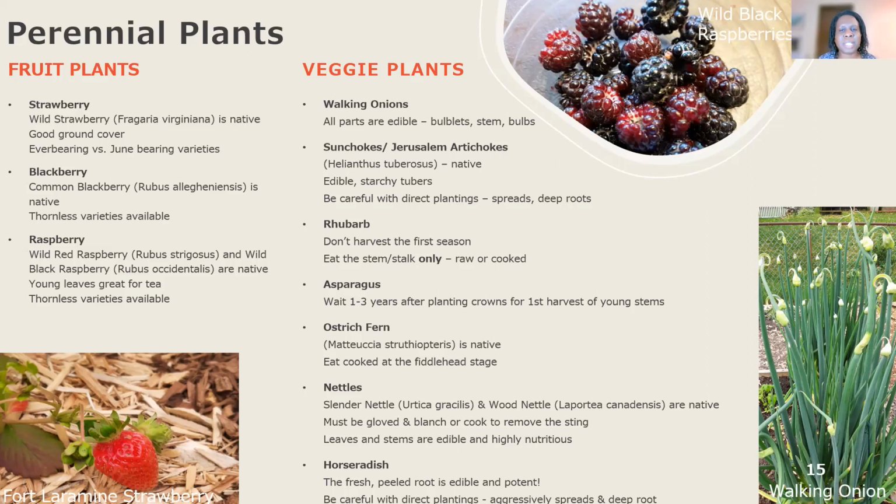And if you are interested in getting strawberries, one thing to be mindful of is which type of variety you're getting. They usually fall into two groups. There's everbearing and then there's June-bearing varieties. The everbearing varieties will produce smaller yields throughout the summer season, whereas the June-bearing varieties are going to give you one really big crop for the most part at one time, and then that's going to be it.